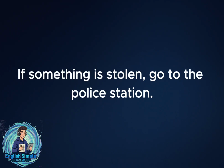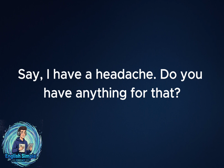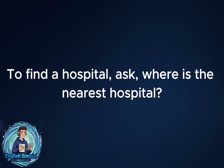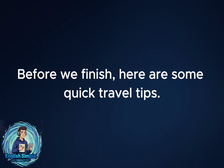If something is stolen, go to the police station. Say, "I want to report a theft. My bag was stolen." They'll give you a police report for insurance. If you're sick, go to a pharmacy. Say, "I have a headache. Do you have anything for that?" Pharmacists can help with minor issues. To find a hospital, ask, "Where is the nearest hospital?" Your hotel can also help with emergencies. Just say, "I need your help. This is an emergency."